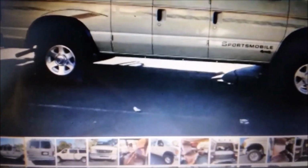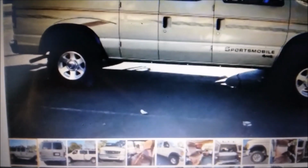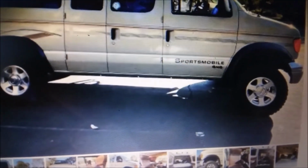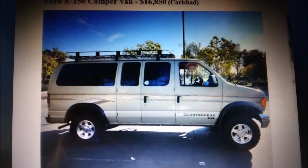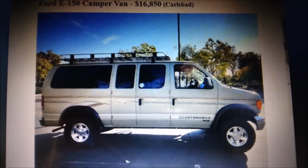I never got a chance to make a video about this van because it sold right away. And unfortunately, I didn't save the interior pictures of this build. But you know what this van was? It was an Action Van suspension, two-wheel drive lifted van. The guy just put Sportsmobile 4x4 on it. Not gonna lie though, I like that decal a lot. I'm tempted to put one on my van now that I have that side ladder.